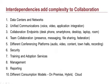Regardless if you do something on-premise, set up a hybrid scenario with on-premise and cloud services, or go all in on the cloud, collaboration can be complex because of all the components that are in play. So when you think about data centers and networks being the linchpin to an on-premise collaboration solution, voice, video, and conferencing and messaging services, it's 100% dependent on those.